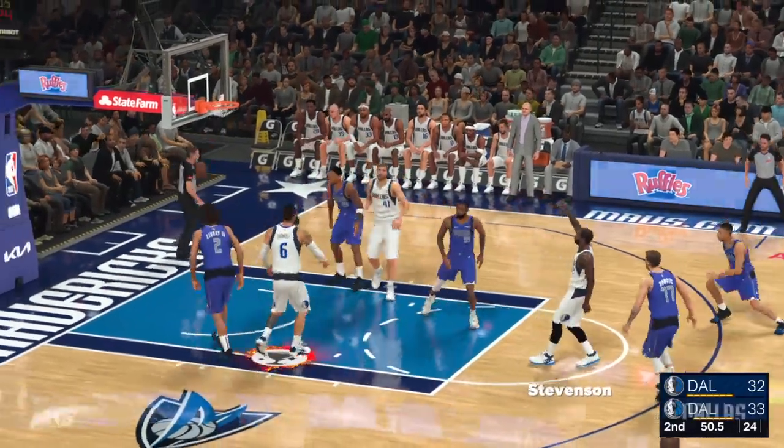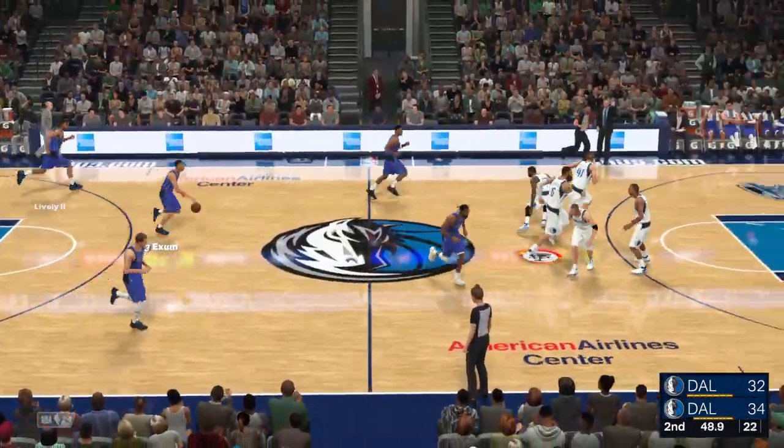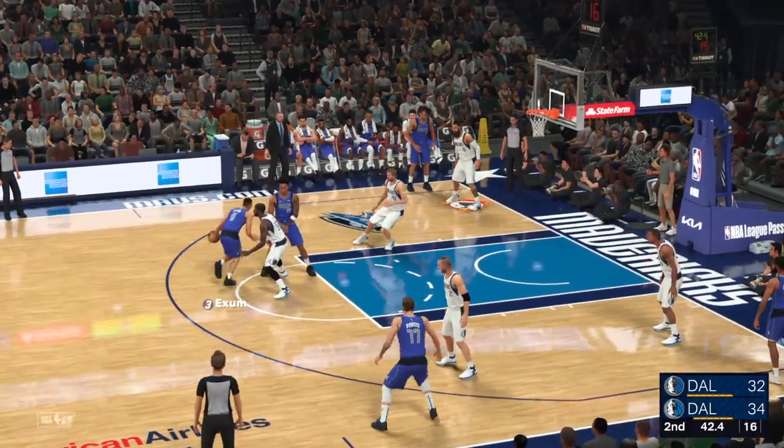Nowitzki's checked in for Marion. Butler comes in for Jason Terry. And it's Kidd in for J.J. Barea. 44 seconds left to play in the first half.